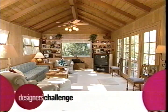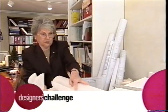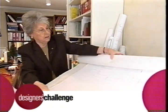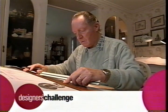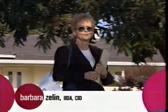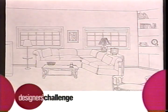Each designer met with the couple to get a sense of their taste and desires for the room, and then went to work on a design plan. Today, they're ready to present their ideas for the first time. Our first designer is Barbara Zeeland. Barbara has designed an imaginative layout to accommodate the extensive Dunbar family.